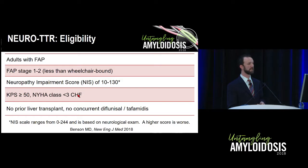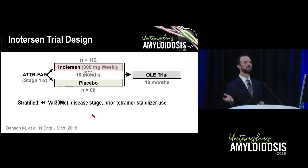Again, as I said, patients could have heart failure. It was not required, but they could have heart failure. It just couldn't be too severe. And then for patients to participate in the study, they couldn't have had a prior liver transplant, and they could not be on a stabilizer at time of study participation, but they could come off a stabilizer to participate.